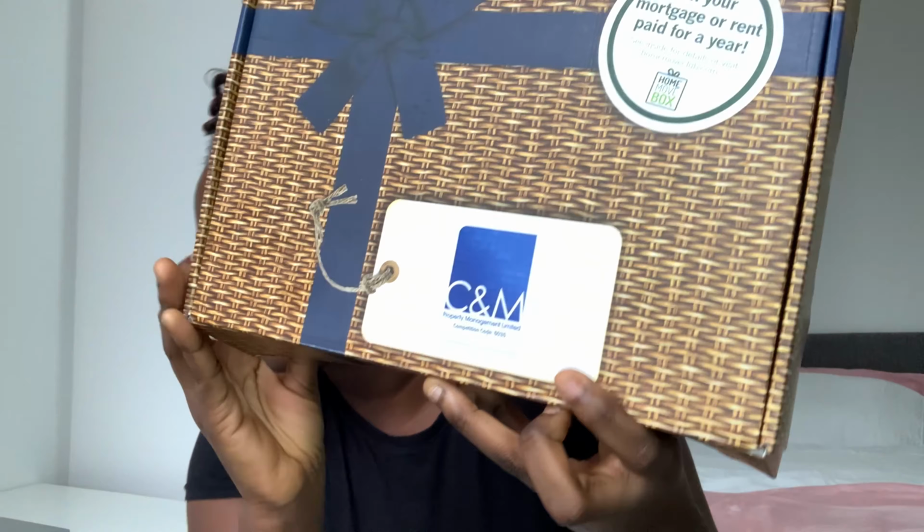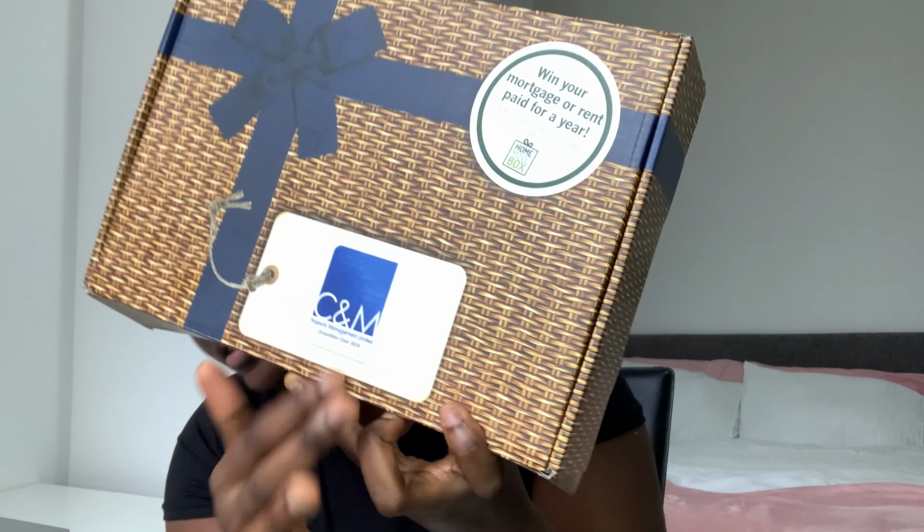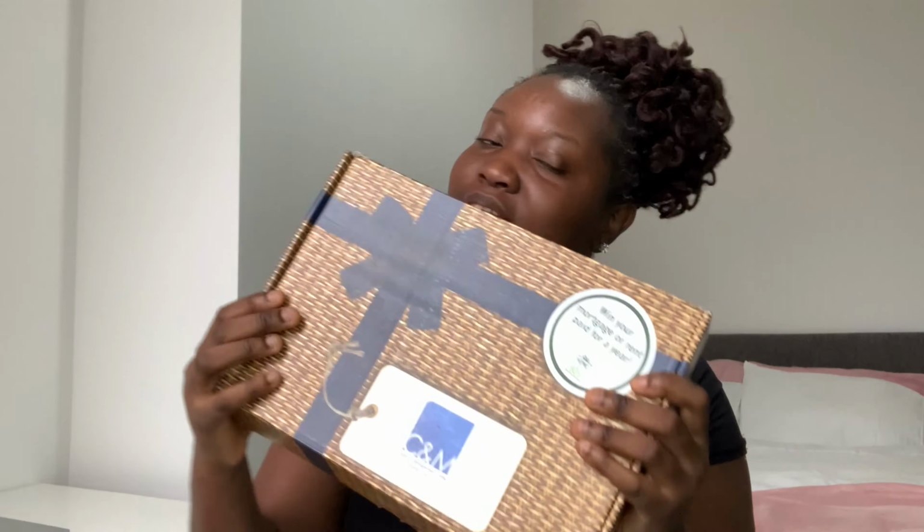When I moved into this place, I got a package from my agent, which I'm going to unbox now. So this is the package I got from my agent. This is my agent's name. I got this package from them, so I'm just going to unbox it. So yeah, inside the box, this is what it looks like.